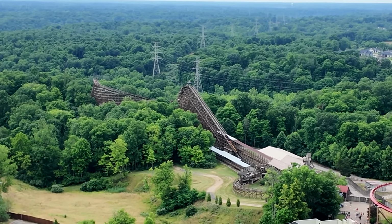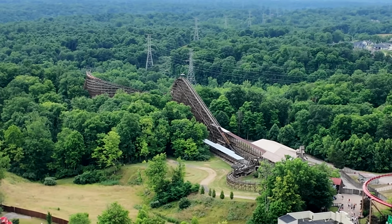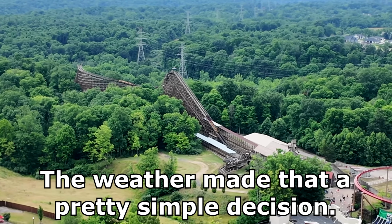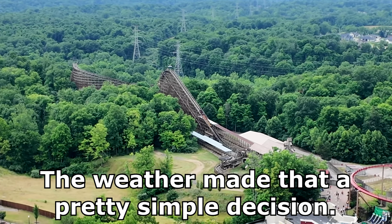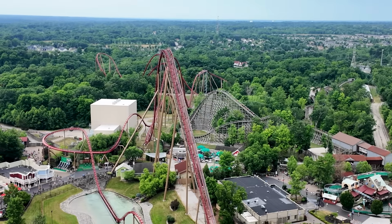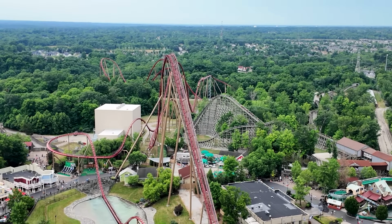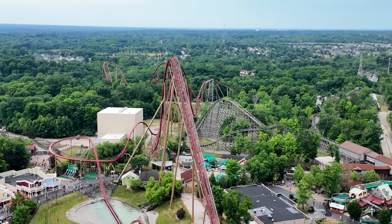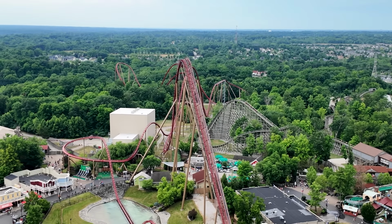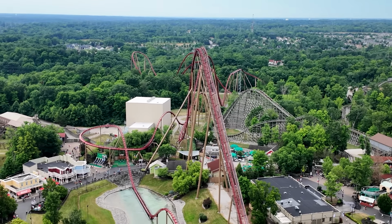And that wooden coaster that goes off into the woods over there is the Beast. Part of me wants to ride that, and my back says don't do it. So, unfortunately, I think I'm going to skip that one. And this red one here is Diamondback. We rode that one earlier. That was a pretty fun coaster. Lots of good ups and downs. Lots of airtime on that one. If you like airtime, that is the coaster for you.